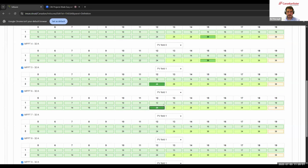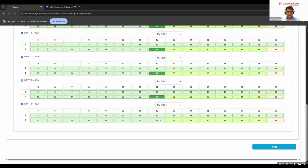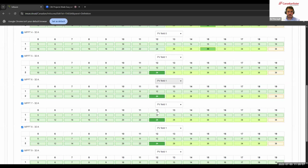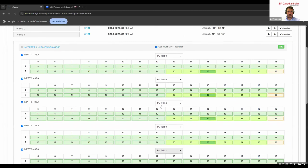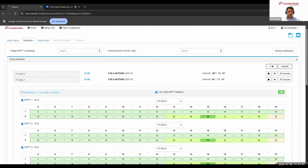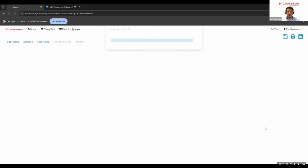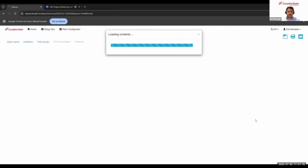Okay, so I can have a smaller number of modules. Yeah, 24 is okay. As you can see, when you see 0 here, it means you have assigned all modules for PV field 0 and all modules for PV field 1. Then I'll click on next.